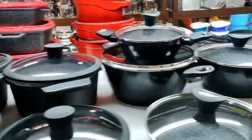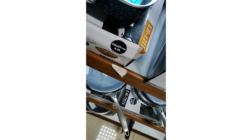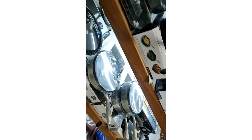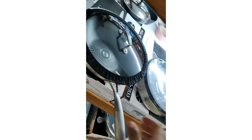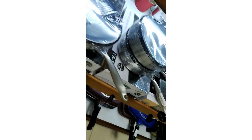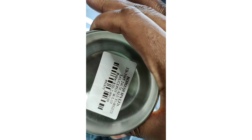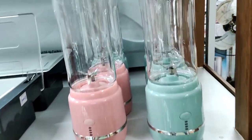Look at that, at only 1450. Look at the set. Oh la la, look at that. Tena ziko in very different colors. Look at this. This one is going for around 3,500. Very nice quality products. Look at this. Look at that. At how much? 2,800. Sayi kila mtu ako diet.